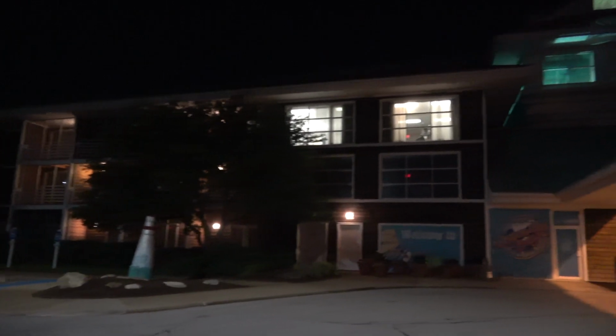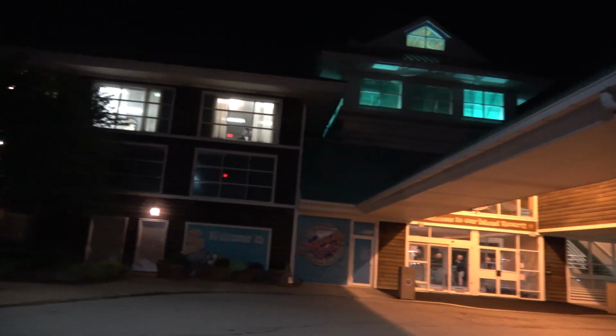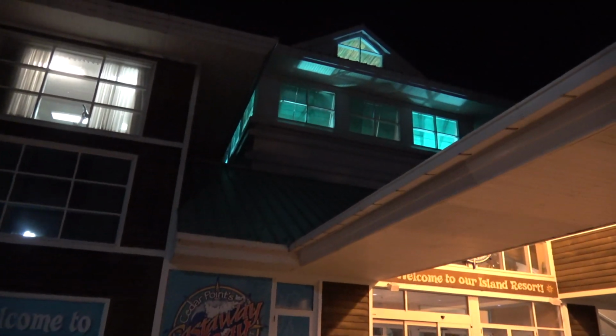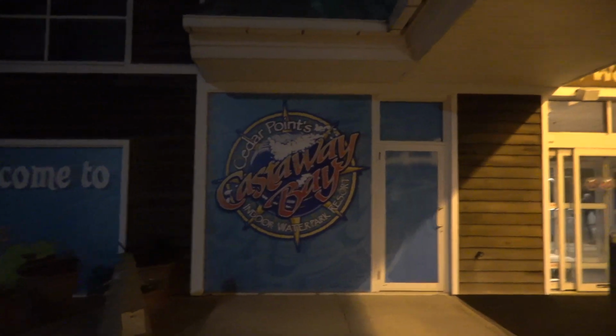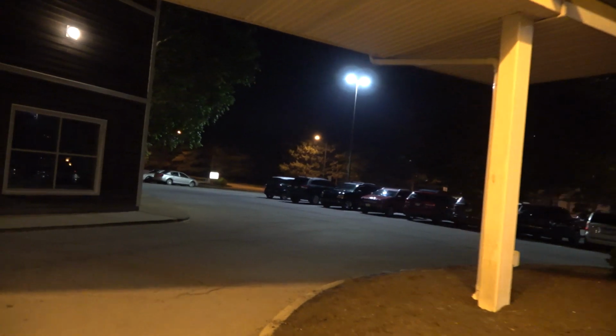Okay then, so welcome to Cedar Point's Castaway Bay, the indoor water park resort. Ooh, yeah, I love it. But yes, this is an on-site hotel here at Cedar Point. However, it is located off the main island itself, and it's got an indoor water park. I don't think we can really see any of the water park, other than that there's a few slides just around the side here. Other than that, I don't really think you can see that much because it's closed on an evening.